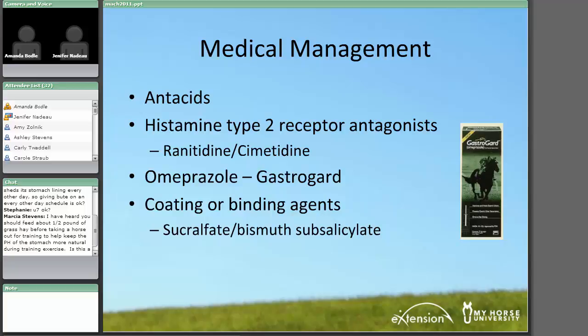Basically, omeprazole is a proton pump inhibitor. It binds irreversibly to the parietal cell H plus K plus ATPase, which is a proton pump. So it keeps hydrochloric acid from being secreted, and it can block acid secretion for about 24 hours in horses. You want to make sure that you're using an equine-specific pH stable form of omeprazole, since the human form has poor bioavailability. Only about 16% is available to the horse, and the duration of acid suppression of the human form is only about 12 hours versus 24. So that's not too good.